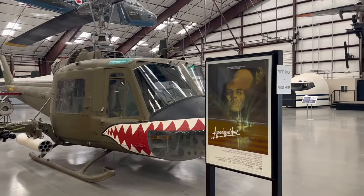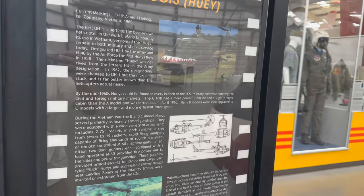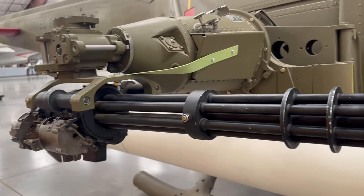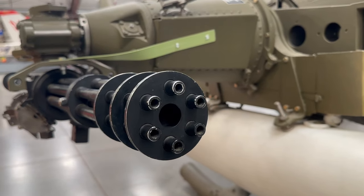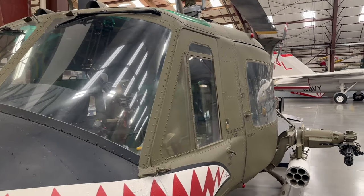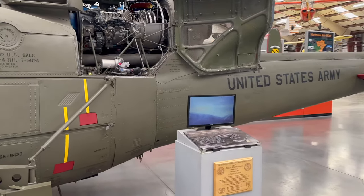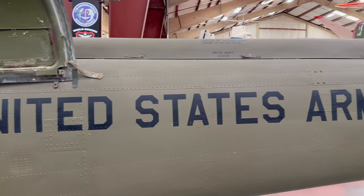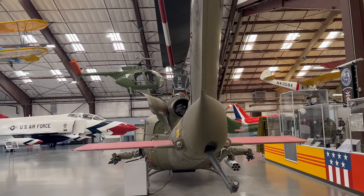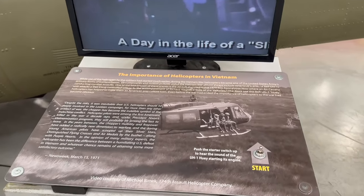Next, we come across the famous Bell UH-1C gunship helicopter, famously featured in the Apocalypse Now movie with Marlon Brando. A six-barrel gun and a rocket launcher. The museum gives us an opportunity to listen to how the engine of this helicopter works.